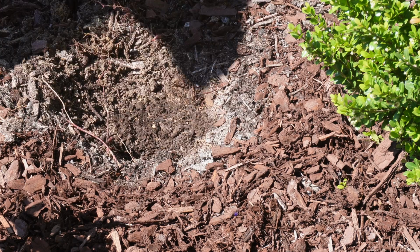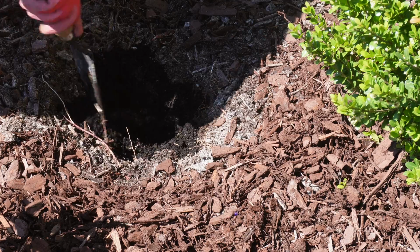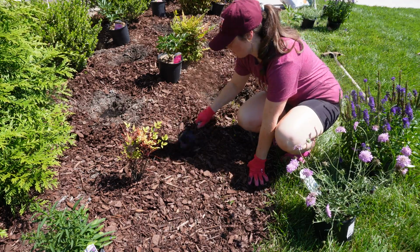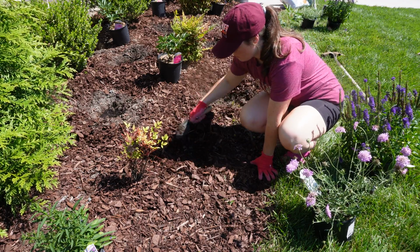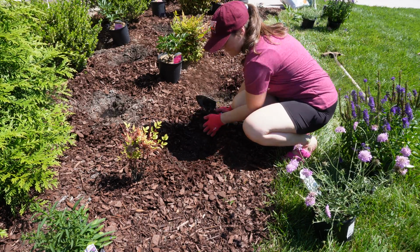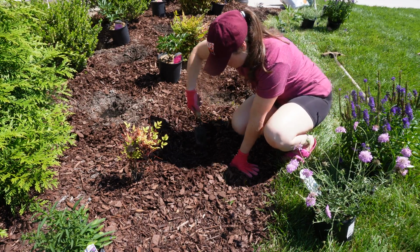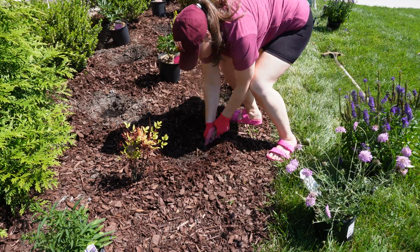Thankfully, the holes that I had to dig for the types of plants that I got did not have to be very deep. They just had to be shallow holes, because digging holes is hard work. I have such an appreciation for all the gardeners out there. And when I came across a couple of roots that were really thick, I would just take my shears and cut them off. And I'm just doing that mix of the two different types of fertilizer in there.